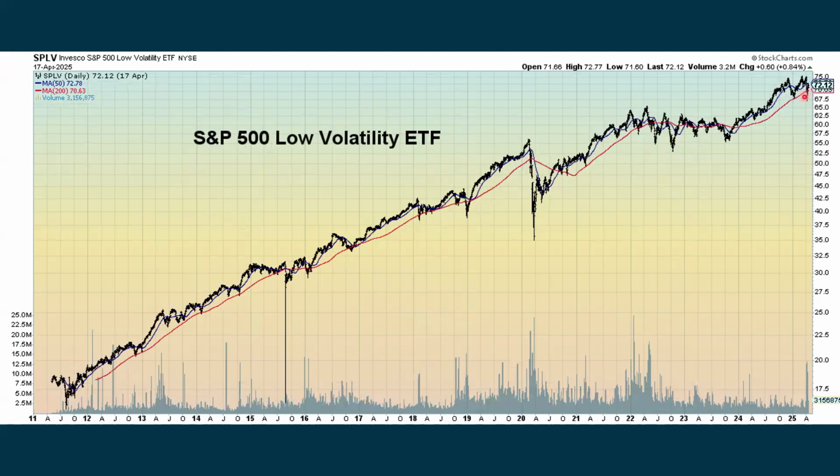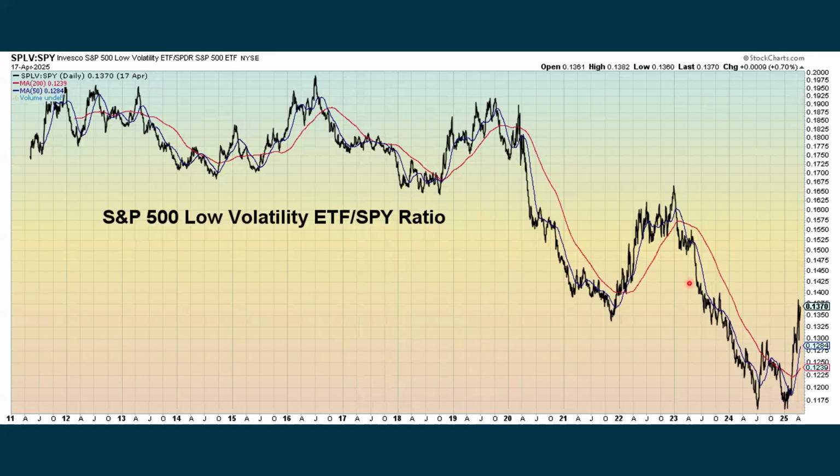The low volatility stocks, they're in an uptrend. And these are what money managers and investors do when they're concerned about the overall climate: they get into low volatility stocks like toilet paper and toothpaste. And this is actually holding up a lot better and in a more established uptrend. And when we do a ratio of the low volatility ETF with the S&P, you can see how this is really starting to outperform. Now, if you go back to late 2021 and into 2022, we saw something similar here, and that ended up being a bear market.